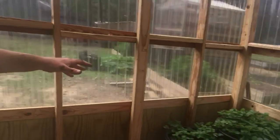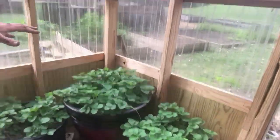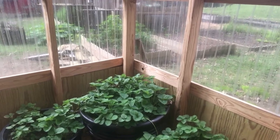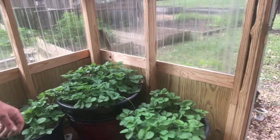Look at our strawberries, they're doing great. Like I said before, to me, strawberries do better in winter than they do in spring for us. So we've got these big strawberry beds.